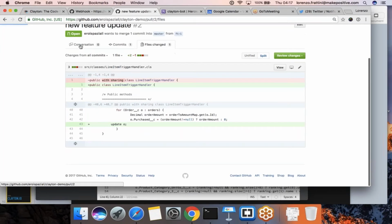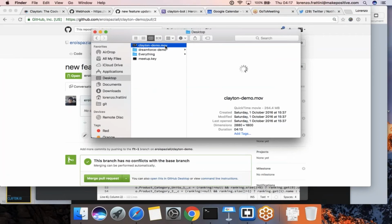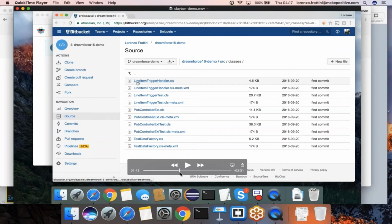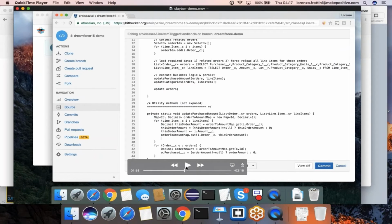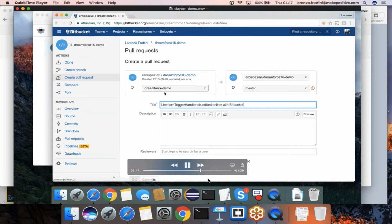I've got a backup. I prepared a small backup just to show you the same thing. I'll look at what it is. Probably it is just a stupid detail. In this example, I'm using Bitbucket, but it's exactly the same thing. I am doing a pull request on Bitbucket. I will sort out the demos straight after. I'm doing exactly the same thing on Bitbucket, creating the pull request.